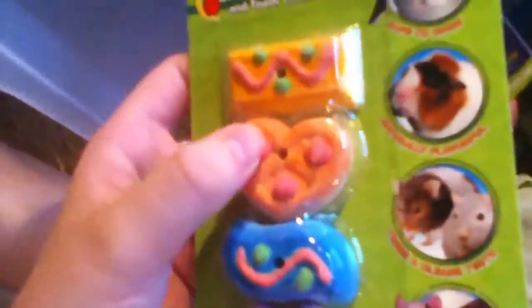I think they're cute. This is just another mineral candy chew, which I know they'll like because they always like these. I haven't opened this package because I already have quite a few other mineral chews. But these ones are really cute as well, and I can't wait to open them whenever I do.